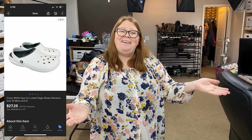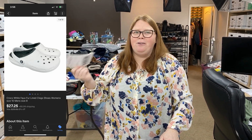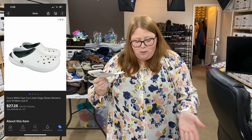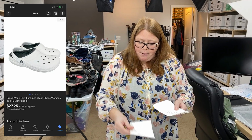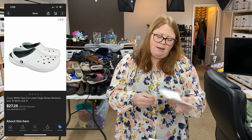So I'm not gonna tell you to wash your fur-lined Crocs in the washing machine, but if you're not gonna be out much, or sometimes they're so gross that they're not worth listing unless you can wash them, in that case, I would try. But yeah, they came out pretty good, and they sold on eBay for $27.25 plus shipping. That was in like a day of being listed, so really fast sale.